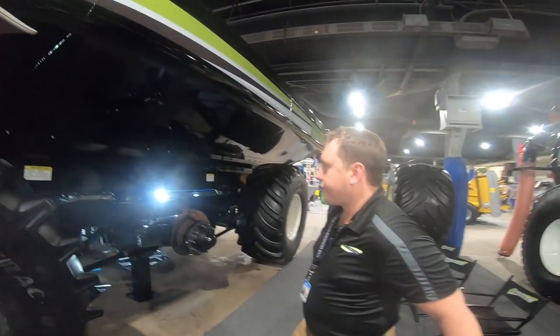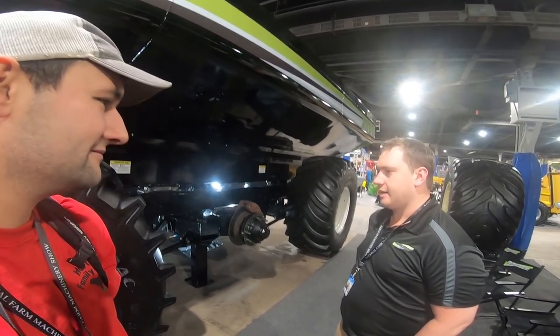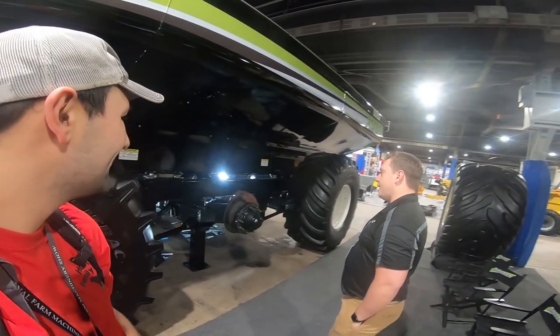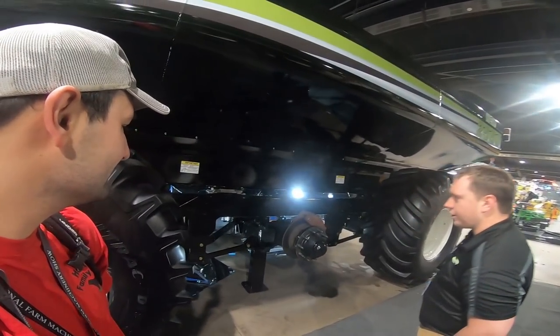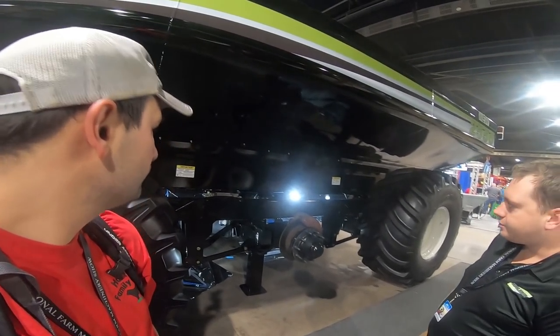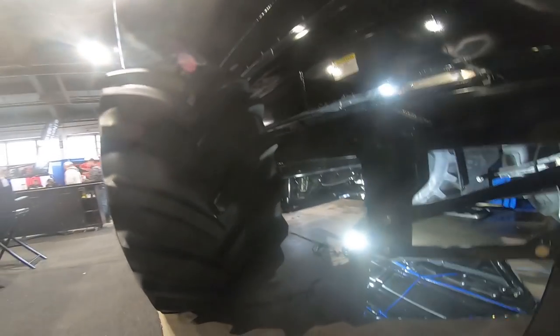Yep, so this is our first 2,550 bushel grain cart. We got it sitting on triple axles. Comes standard with 600/90 tires. We have a patented steering system, so the front and rear axle steers. We've got hydraulic suspension on each axle. So these cylinders down here, we set at 50% capacity for each side. You get 14 inches of stroke.